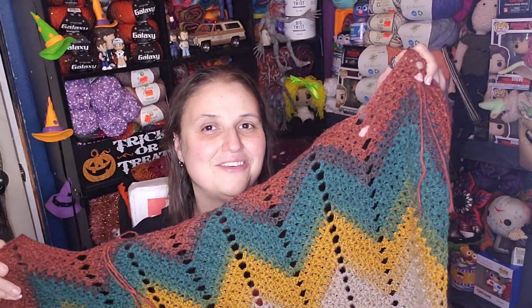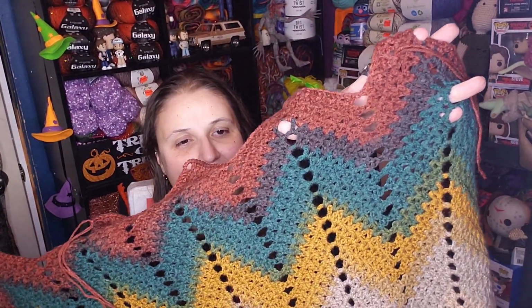I think that it is too holey for Maverick's claws, because otherwise Maverick would have a little blankie. He does like cuddling in my blankets, but then he likes to get clawsy. So he may not be a crochet dog. I'm not sure yet.